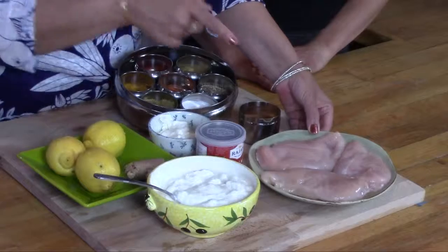So today we're going to be making some fresh tandoori chicken. It's one of the most popular dishes on any Indian restaurant's menu. People make it in the summer, the winter. It's very easy. And today we're going to be making tandoori chicken with boneless breast of chicken. Usually it's made with legs and thighs, but I find boneless breast of chicken to be a little bit easier. So that's what we're going to be using.